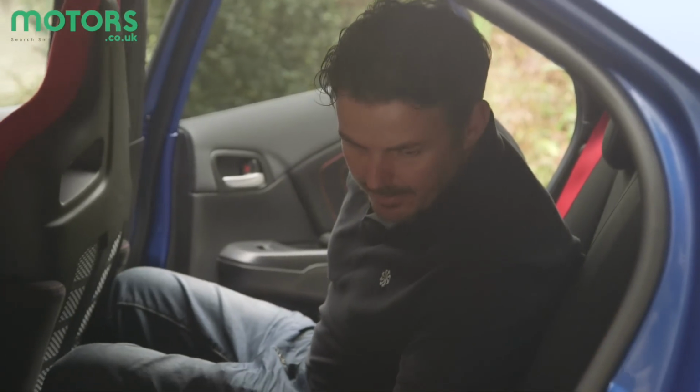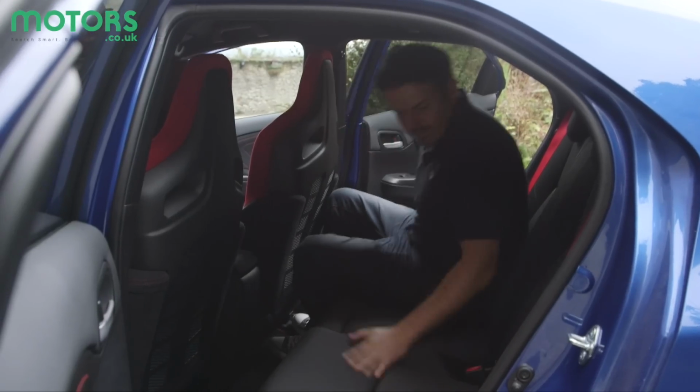I have got 3 children, so it probably wouldn't be for me as a family car because I don't think there is enough room in the back. But you know, if you had one, you would probably be fine.